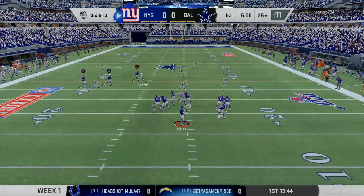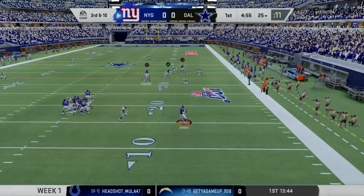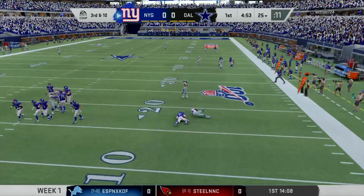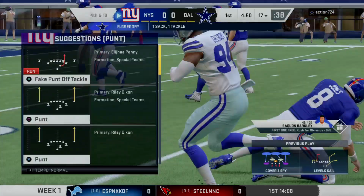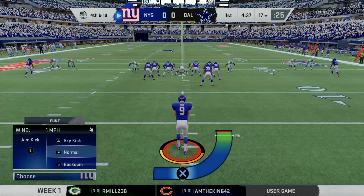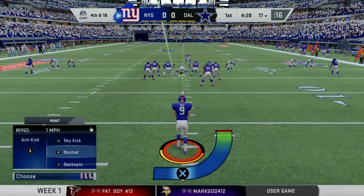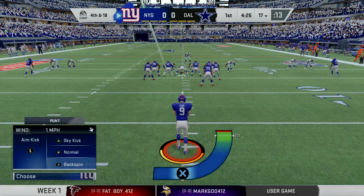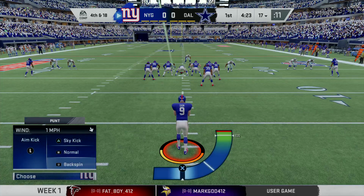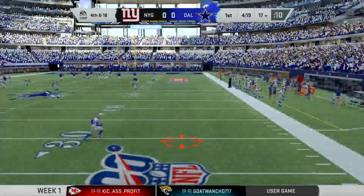On 3rd down, Jones. And he's taken down, trying to do a little too much, getting outside of the pocket, and it results in a sack. Randy Gregory coming in to drop him for a loss of 8, and it also brings up 4th. Dixon, the punter, is on as he sends it away.